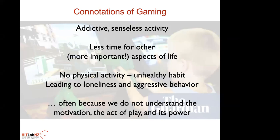And that is very often, especially in the newspapers, because people don't understand the motivation for game design and the use of games, the act of play, and the power that games carry. So these are the bad connotations. And as I said, you also find them in scientific literature, so not only in the Rainbow Press.